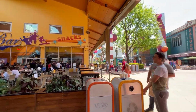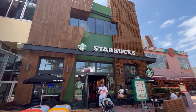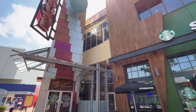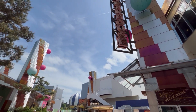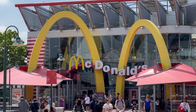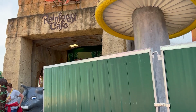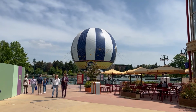This was probably about the warmest day we experienced while in Paris, at 72 degrees, so definitely not complaining here. After getting a quick little snack and a refreshment here at Disney Village, we decided to go back to our resort and just relax for a couple hours, and then we're going to go back and go to the other park.